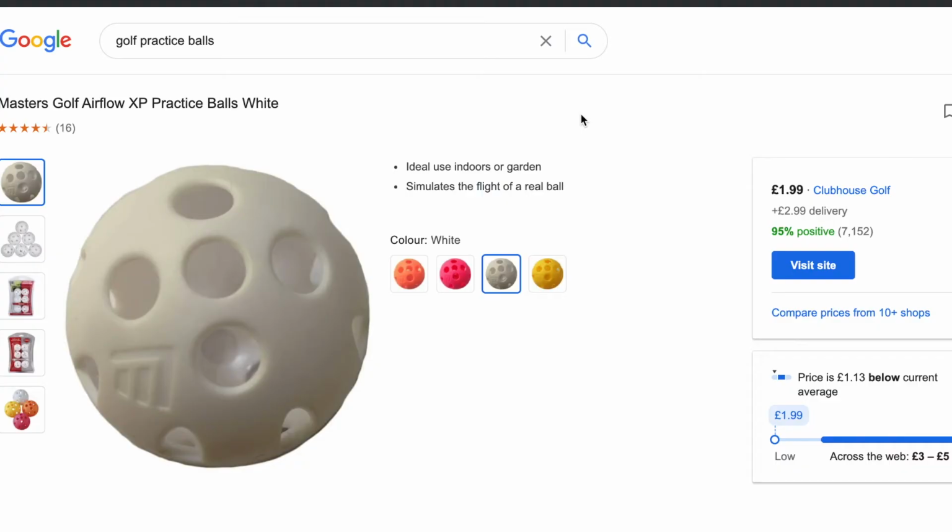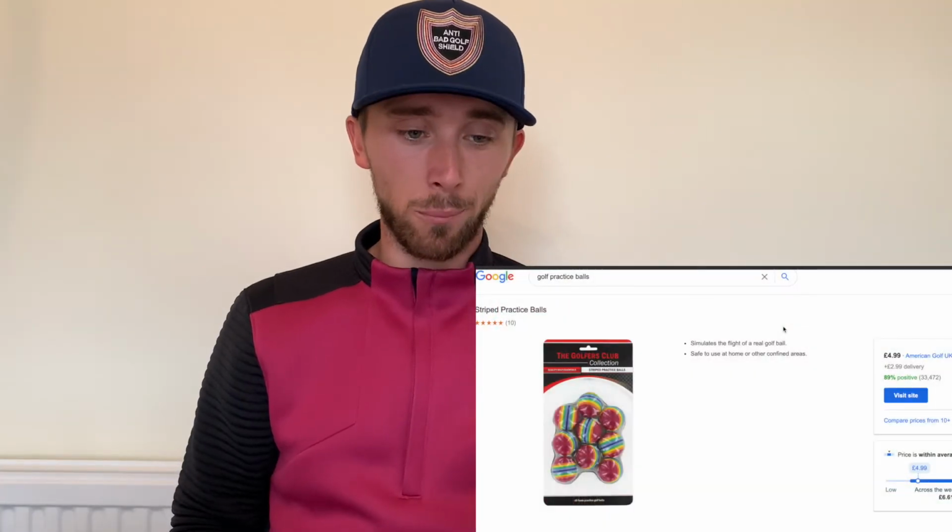A really good product. Now, what I would say is I personally would avoid what they call the Airflow golf balls. That one, which is the Masters Airflow, the £1.99. Personally, I always find they crack, and I find they don't feel much like a golf ball. So that then is the striped practice ball.